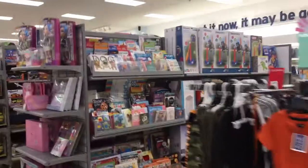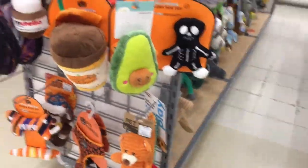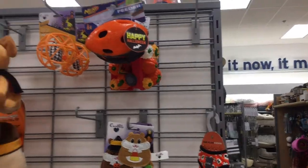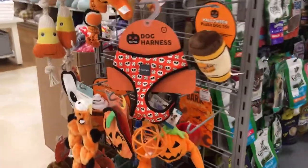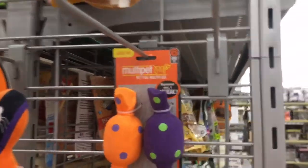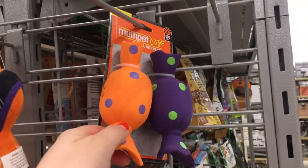Clothing for kids. There's the toy aisle. Here are all the dog toys. It's a bear, a Halloween themed one. Just in for the season. And there's this dog harness with skulls and crossbones on it. Oops. There's like this candy chew toy.